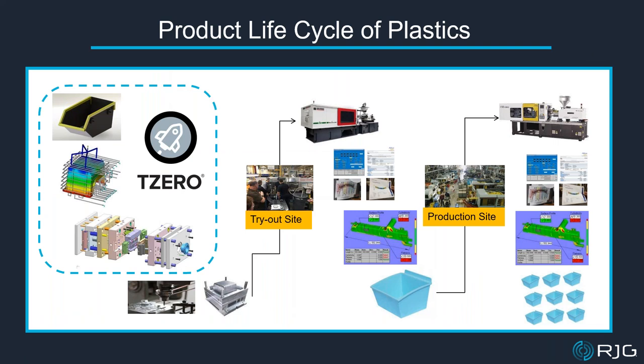So here's a product life cycle for a plastic injection molded part. If the part gets designed, it then goes through a design for manufacturing review, and your development team or RJG's T0 team can then be tagged in to help. The mold design is then made and hopefully mold filling simulations are performed. The mold is then built and ready for trial, typically at a tryout site. Hopefully the results of this T0 molding trial were recorded, but sometimes they're not.